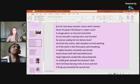But oh, that deep romantic chasm which slanted down the green hill athwart a cedarn cover, a savage place as holy and enchanted as e'er beneath a waning moon was haunted by a woman wailing for her demon lover. And from this chasm with ceaseless turmoil seething, as if this earth in fast thick pants were breathing, a mighty fountain momently was forced, amid whose swift half-intermitted burst huge fragments vaulted like rebounding hail, or chaffy grain beneath the thresher's flail, and mid these dancing rocks at once and ever it flung up momently the sacred river.